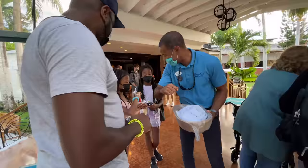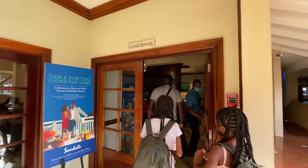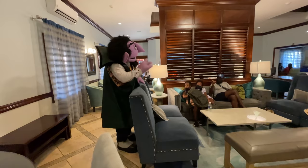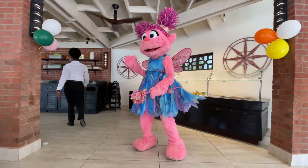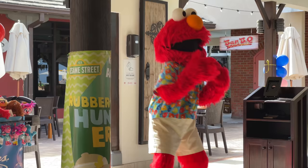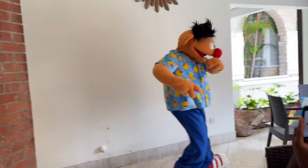We arrived at the resort, and because we were staying in the concierge suite, we checked in at the concierge lounge instead of the main front desk. While we were waiting for assistance from a representative, there was a special appearance from one of the Sesame Street characters, the Count. So fun. Beaches Negril offers a lot of different experiences with Sesame Street characters, which I'm going to tell you more about later in this video, but this was a really fun way for us to preview what was to come.